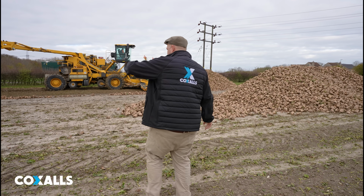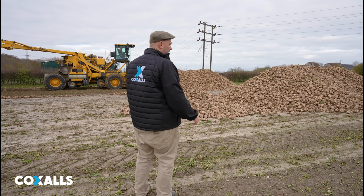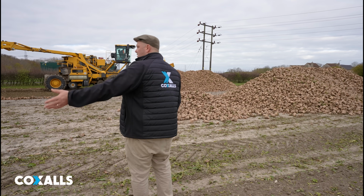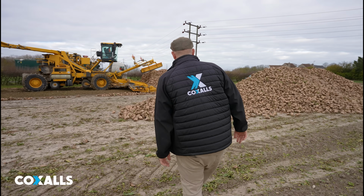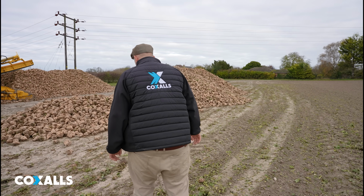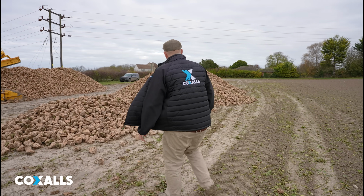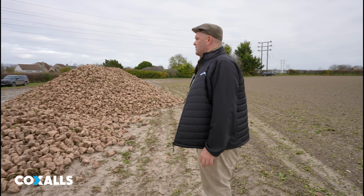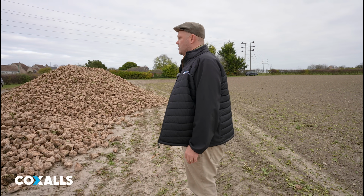So then we'll actually plough this last bit, just because there's a bit of standing water and that, and just want to get everything buried, and it'll just neaten the job up, and we'll just drill this in with a power harrow drill, you know. Which won't be too bad. Yeah, so they should be out of here tomorrow morning, nice and sharp, and that'll be a good job.